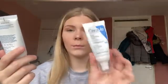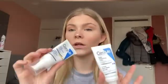So I've got the facial moisturizing lotion. This is normal to dry skin. This is the AM one. It's got SPF 25 in, which I'm assuming is good for your skin. And then I've got the PM one. So obviously you use one in the morning, one in the evening, and they're so nice. They leave your skin so smooth. That is literally it for favourite skincare. So let's move on to makeup.